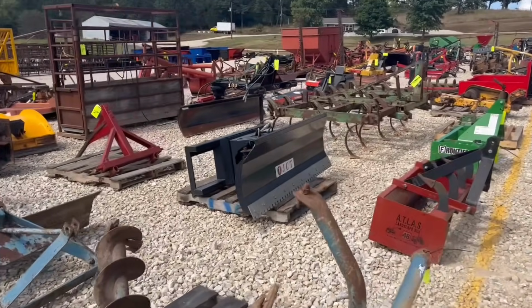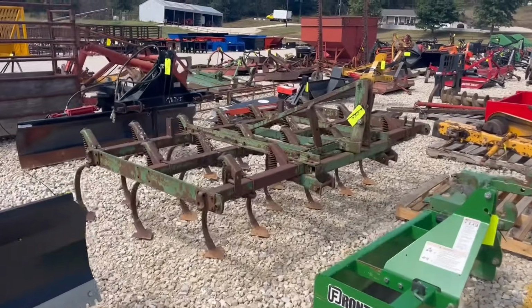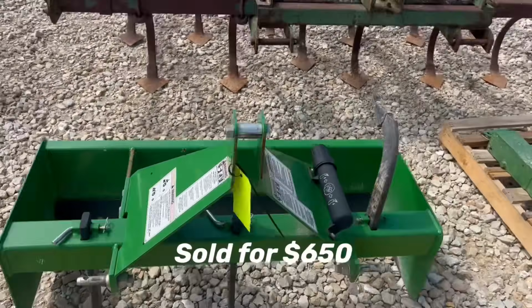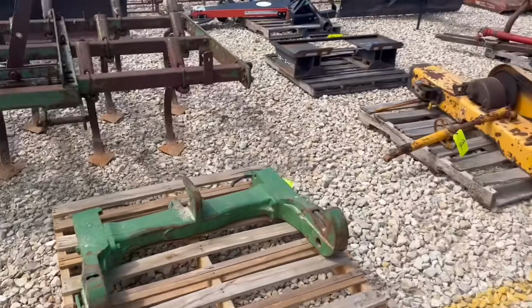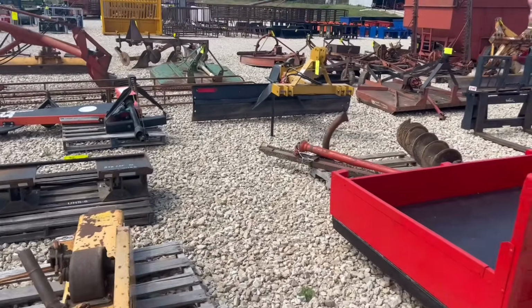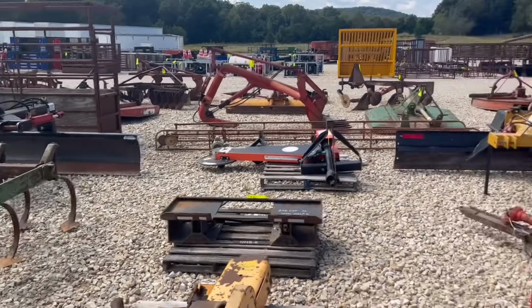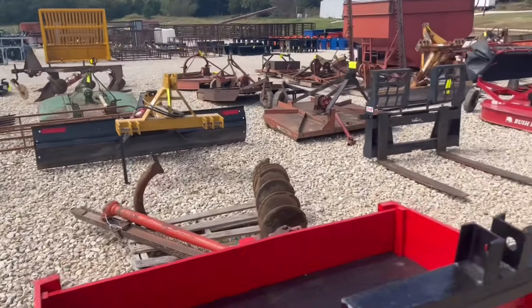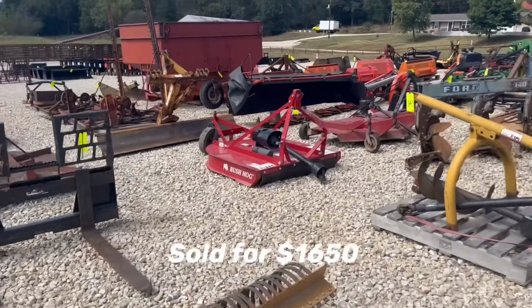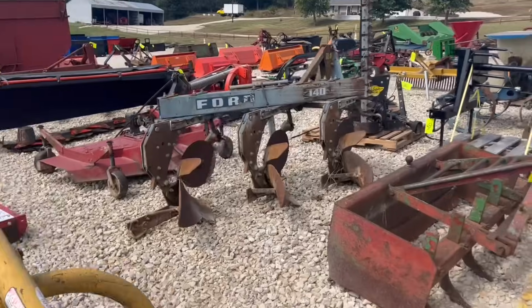More 3-point attachments. We've got grader blades. We've got post hole diggers. We've got a couple of box blades. That's a nearly brand new Frontier box blade right there. We've got quick hitches, post drivers. We've got some nice grader blades with hydraulic adjustment. There sits a big 8-foot heavy duty. Here's another 8-footer here. Got an almost brand new 4-foot Bush Hog brand 3-point cutter there. Got a Kubota 3-point disc mower over there.